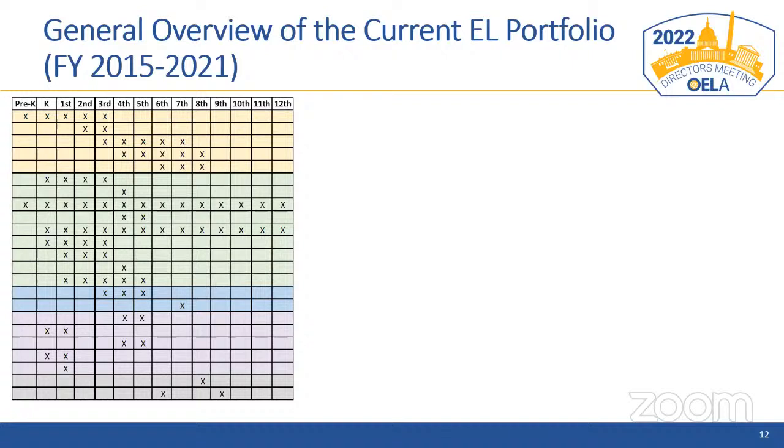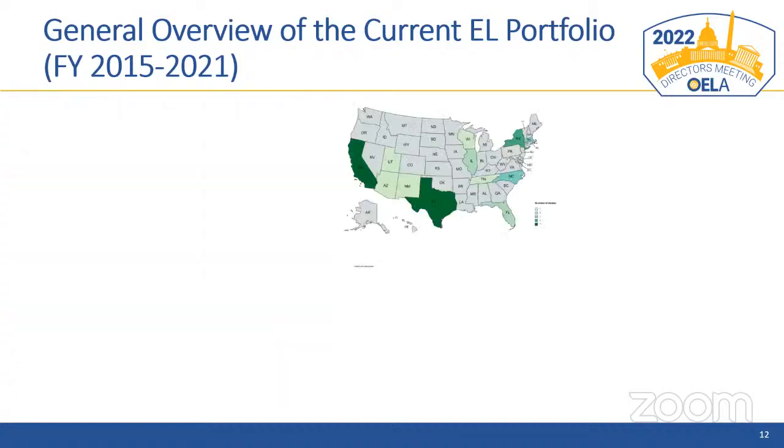I apologize, this map is very small, but what you'll notice are just the spots of color throughout the states. This chart shows where our research is taking place. So as you can see from this figure, it's only just a handful. And in fact, from 2010 to present, the research has only taken place in 14 states. And the majority of the projects focus on 3 states, California, Texas, and New York.